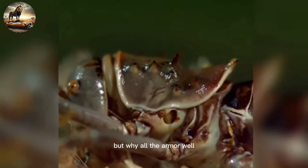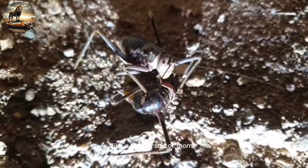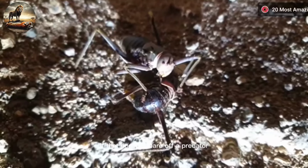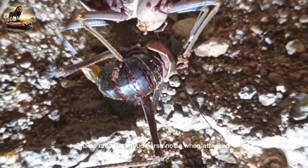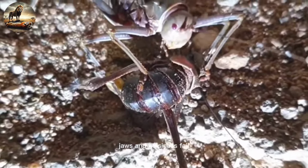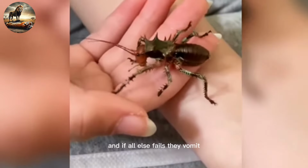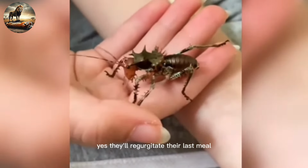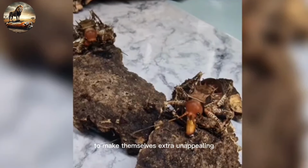Well, these little tanks live in harsh environments, and predators are everywhere. First, there's the spiky armor, like a built-in suit of thorns. If that doesn't scare off a predator, males unleash a loud harsh noise when attacked. Still not convinced? If armor, spines, jaws and noisiness fail, this cricket will squirt hemolymph, insect blood, from behind their legs and head. And if all else fails, they vomit. Yes, they'll regurgitate their last meal and cover their entire bodies with vomit to make themselves extra unappealing.